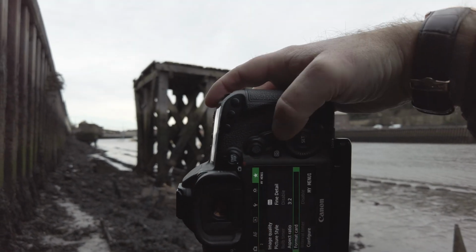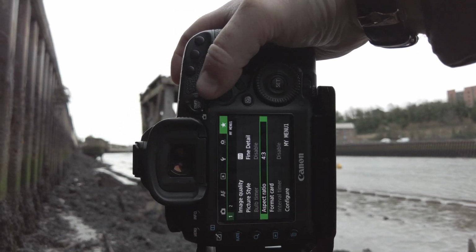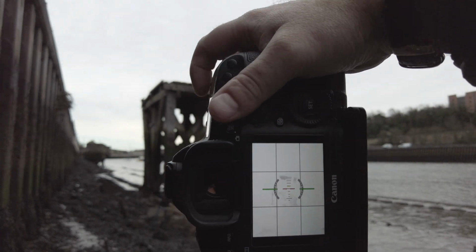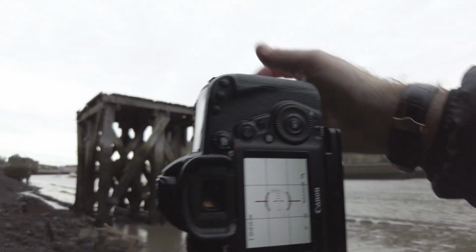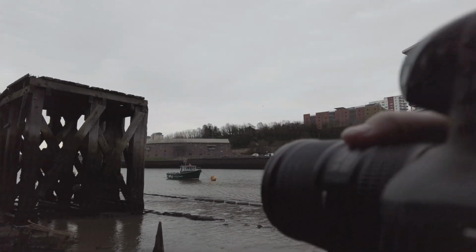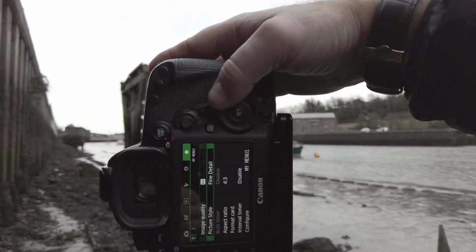Go to my green menu. Go to 4:3. Fine detail, raw. Yep, that's everything we want. And what are we settings wise? ISO 50. Why is my lens not showing? Oh, because I didn't have my lens attached. I thought it was attached. That was lucky. That's the problem when you do something one-handed.